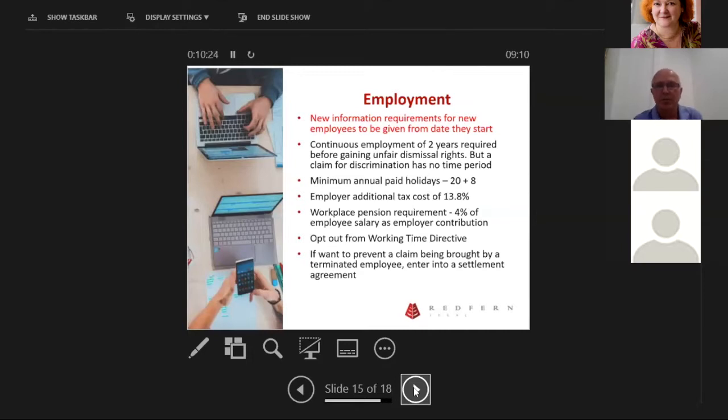So in relation to employment, there are also some new rules, not many, but the main new rule is that there are new information requirements for new employees to be given from the date they start. At the moment, there is a requirement to provide a new employee with particulars of employment within 8 weeks of them starting, and that is now changing, so that new employees must be given this information and more from the date they start. The remaining items on that list are all already in existence.